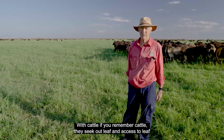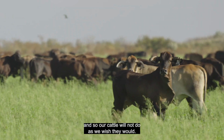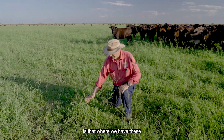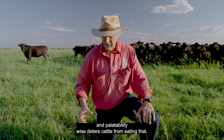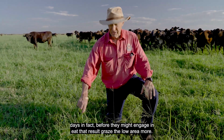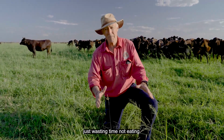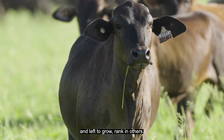With cattle, if you remember, they seek out leaf and access to leaf. And so our cattle will not do as we would wish they would. What they tend to do is come back to the shorter areas, which are sweeter. What we find too is that where we have these quite long stems, that physically and palatability wise deters cattle from eating that. So they will go to quite long lengths, days in fact, before they might engage and eat that, whereas they'll graze a lower area more. Now this is not good for them or for the pasture. They're gaining less weight by just wasting time, not eating, and our pastures are getting overgrazed in some areas and left to grow rank in others.